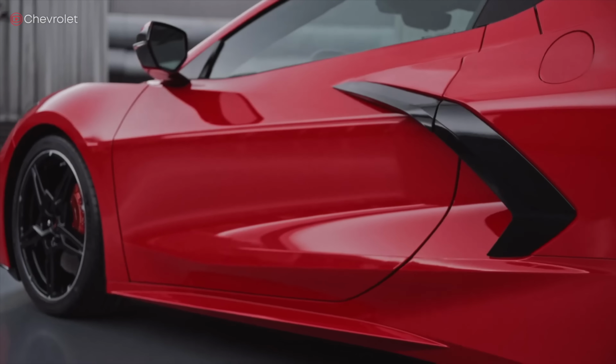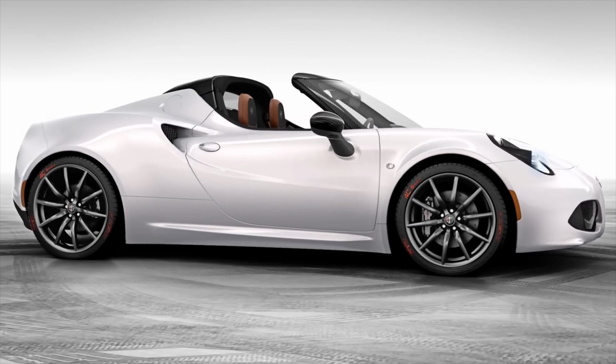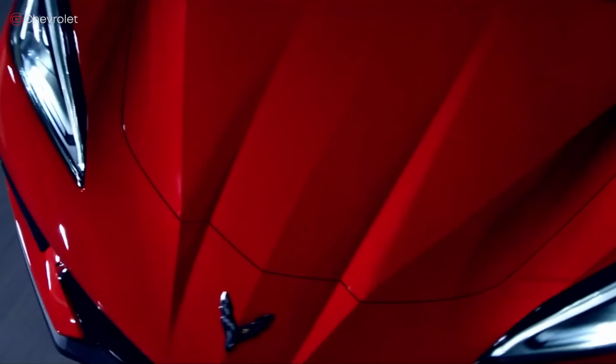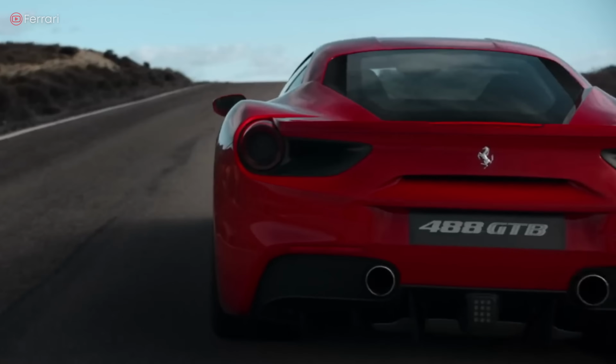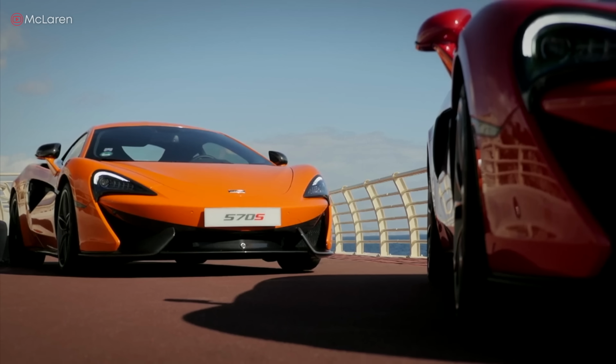A few examples of mid-engine cars include Acura NSX, Alfa Romeo 4C Spider, Audi R8, BMW i8, Bugatti Chiron, Chevy Corvette C8, Ferrari 488 GTB, Ford GT, Lamborghini Aventador S, and McLaren 570S.